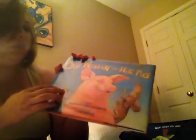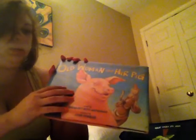Now, my son's Gigi, his grandma, my mother, read to him The Old Woman and Her Pig. But my son was a little too awake, and he wanted to grab the pictures. So he wasn't very interested when we kept taking the book away from him.